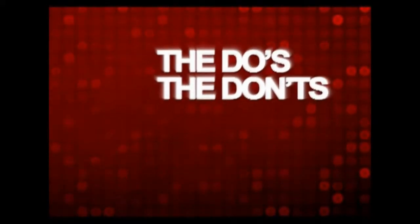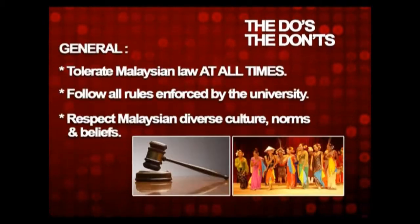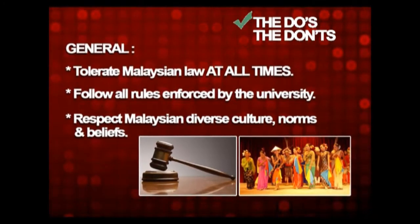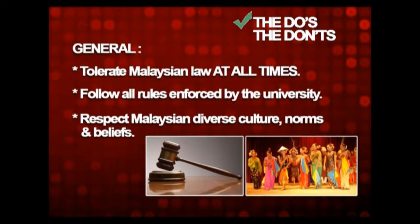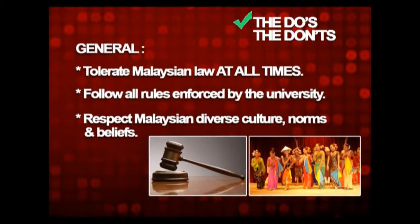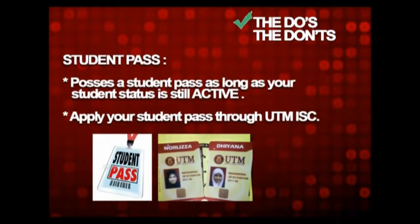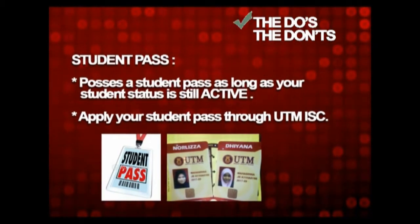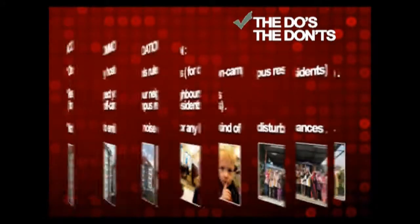As UTM students, you are expected to abide by these do's and don'ts. Tolerate Malaysian law at all times. Follow all rules enforced by the university. Respect Malaysian diverse culture, norms and beliefs. Possess a student pass, a visa, as long as your student status is still active. Apply for your student pass through the IFC.